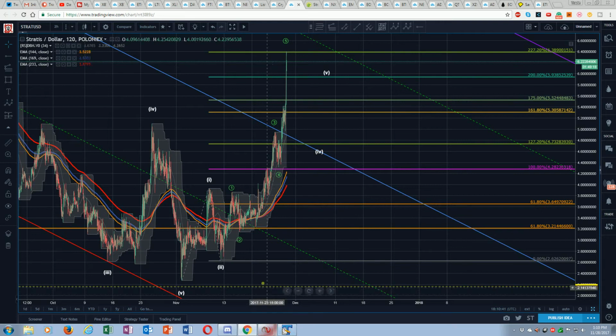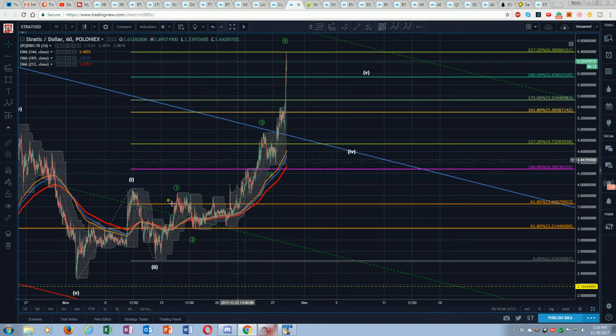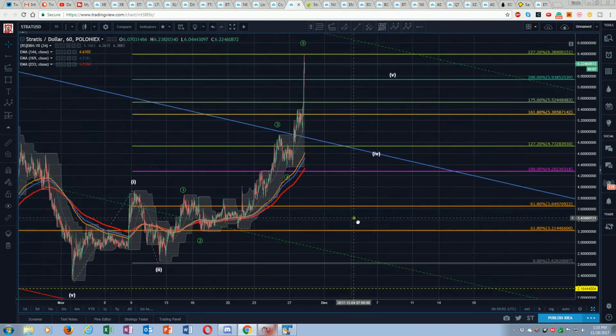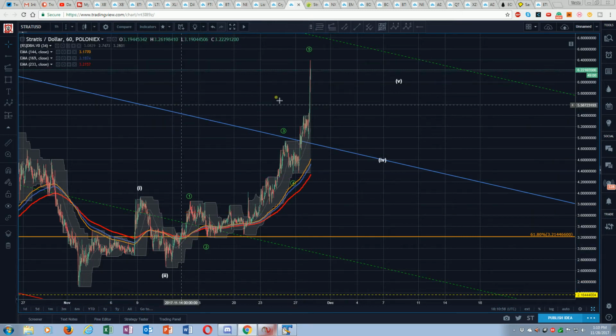So let's see, I'm on a 2 hour. Let's go down to the 1 hour. So it looks to me like we're subdividing in the 5th, right? So here's 1, here's 2, and then again, it looks like more. Again, very technical trading. So now we've just wicked the 272. So let's take that off just so we can look at all these degrees.